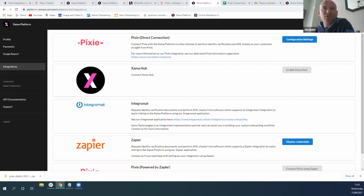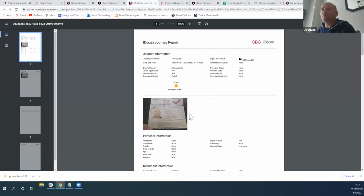The Australian question, we always get that one. At the moment, the actual AML check will not work within Australia, but you can collect the identity documents. In Australia, this report that I showed you with the identity document works internationally.